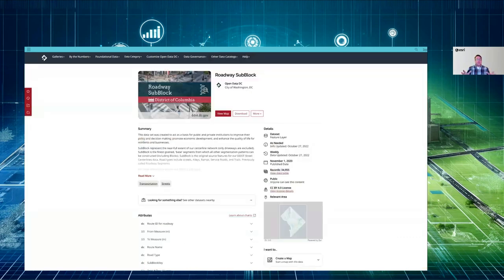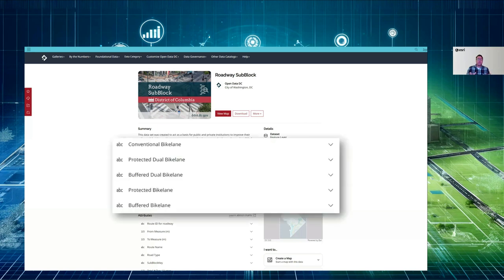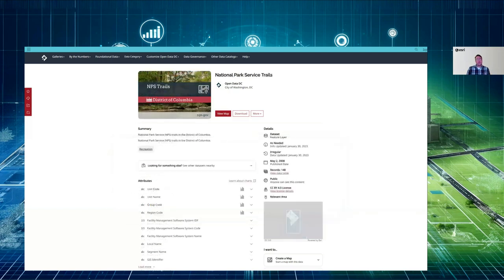So we could talk about the building of the network data set. This roadway subblock was kind of the foundation of that. And it was really nice because they have attributes for these different bike lane types, the conventional, protected, and buffered. We simplified it into 3, merging single and dual bike lanes, just to simplify the analysis, but you could go with a more nuanced analysis if you wanted to get more detailed. But that wasn't all of the network. So we had to plug in some additional trails, which are used in the mall and in Rock Creek Park, to fill in some gaps in mobility.